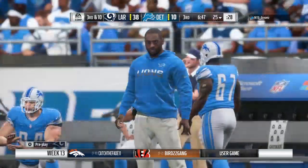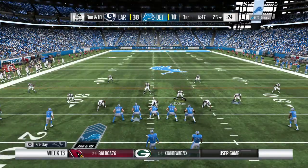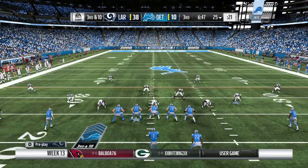They've been very cohesive, knowing each other's moves all game long, and they've been on the spot just about every time. And they've held them in check on the scoreboard.